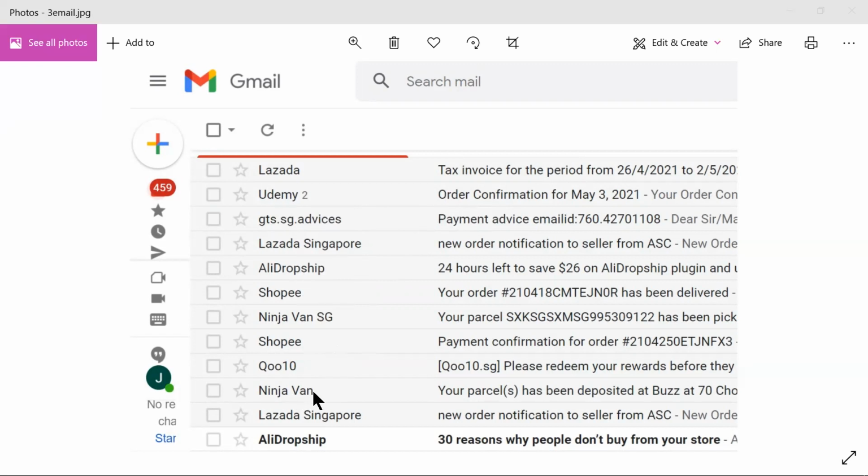So you can also see some of the fulfillment services that I actually use, like Ninja Van. They also give me an update when the parcel is deposited or dropped off at a certain drop off point. And whenever the parcel is picked up, Ninja Van will also send me an email to notify me.